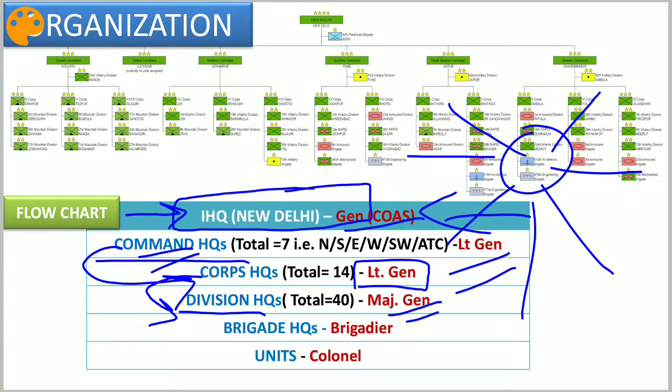Again, this division headquarters consists of 3 to 4 brigade headquarters, and this brigade headquarters is commanded by an officer of the rank of brigadier. And then again, one brigade headquarters consists of 3 to 4 units, and it is commanded by an officer of the rank of colonel. Okay, so this is the structure, this is the flow, you can say.